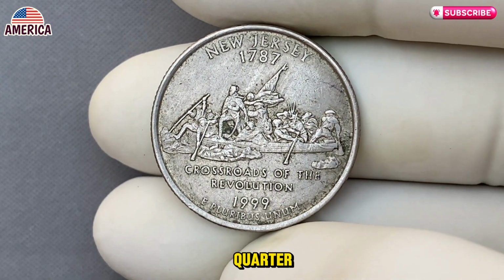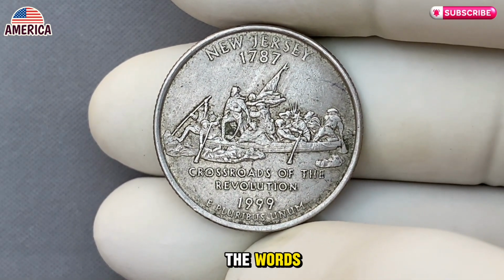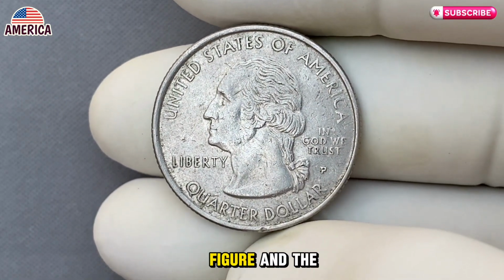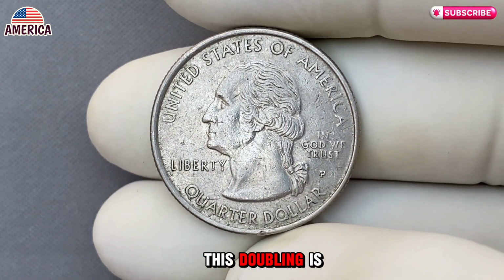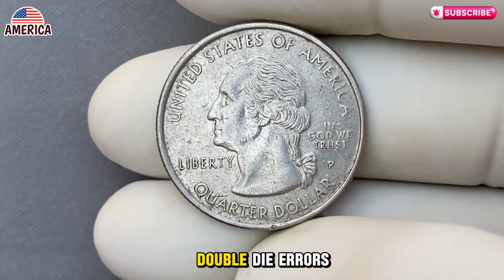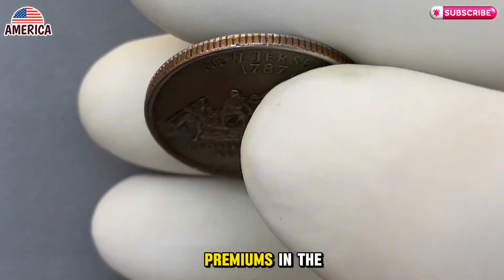On the New Jersey quarter, this doubling can appear on the words Liberty or New Jersey, or even on details of Washington's figure and the boat. This doubling is subtle but unmistakable once you know what to look for, and coins with clear double die errors can fetch significant premiums in the market.